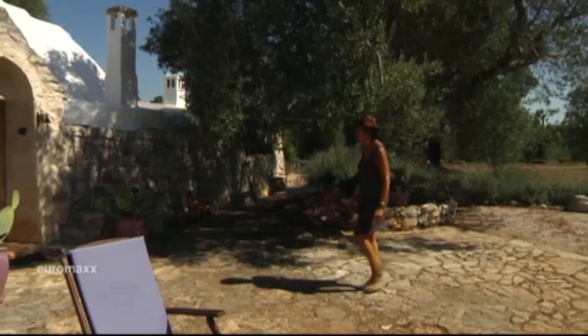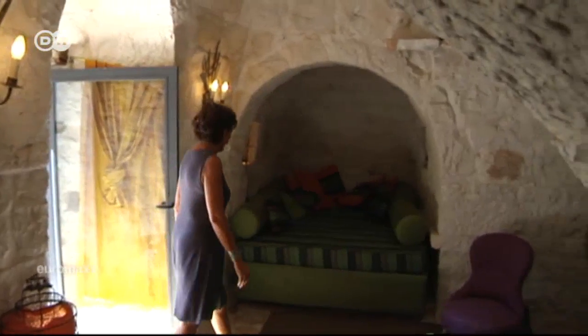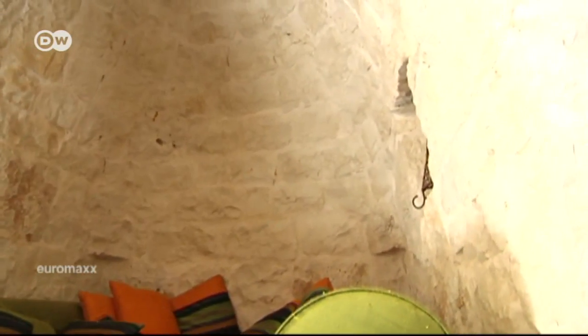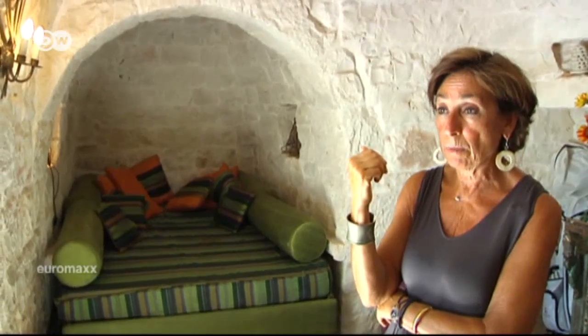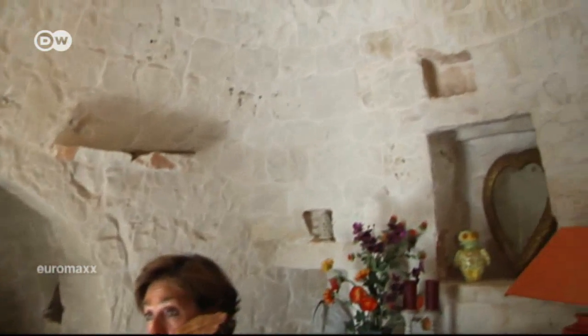That was 2003. Less than a year later, she had the trullo restored. Its many nooks and crannies and 4-meter-high dome were carefully reconstructed. The family used to live under the central dome. The parents slept together with the youngest children here in the side alcoves on the left. The older children used to sleep up here on wooden boards under the roof.